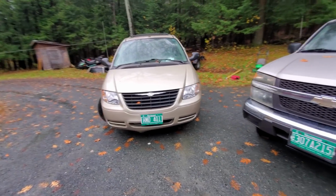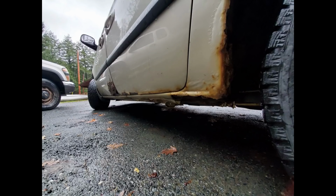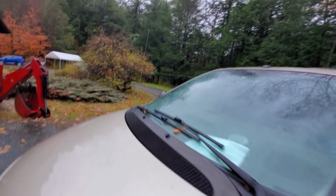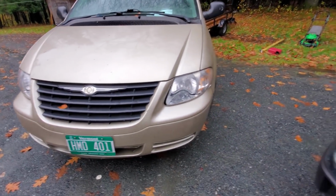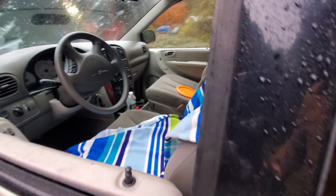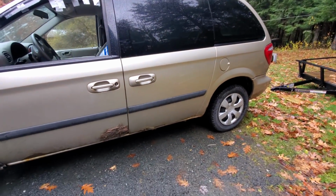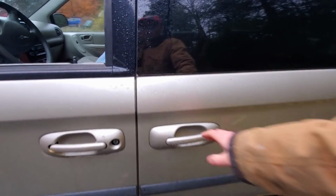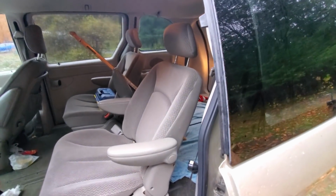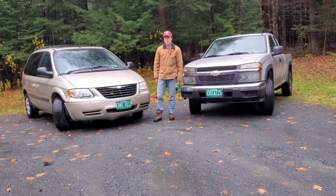Alright, next we can take a look at this 2006 Chrysler Town & Country. Alright, so this is the base model Chrysler Town & Country. It is a Chrysler Town & Country LX. It has the 3.3 liter V6 engine, a 4-speed automatic transmission, 87,000 miles. I bought this last winter. I've put around 10,000 miles on it since then. It's been fairly reliable. It's broken down a few times, but been fairly reliable. And it's got 7 seats. Or wait, 1, 2, 3. Yeah, 7 seats.